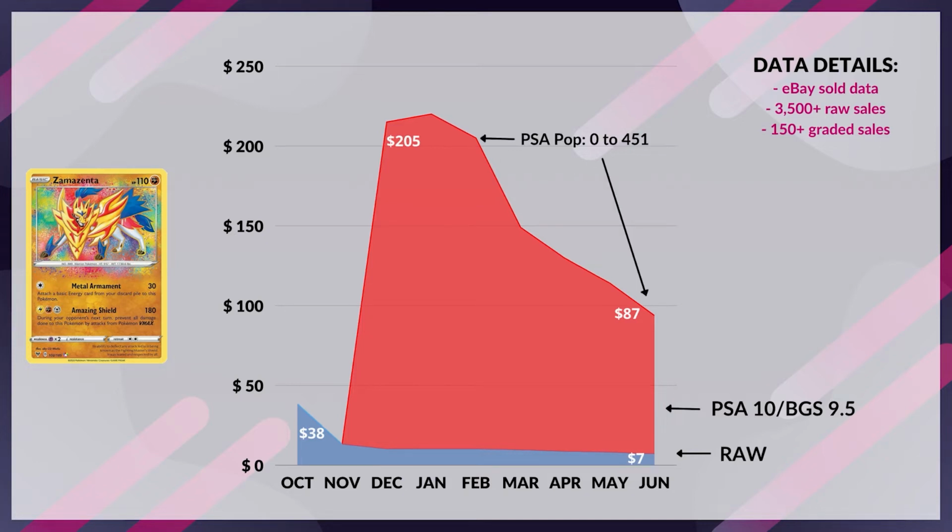But again, for an Amazing Rare set, something that was, I believe, replacing the reverse holo in these sets, and I believe in the Vivid Voltage, at least, you get about 2 of them per booster box, somewhere around there. Performed extremely well. The population of this Zamazenta, about 451 as of the date of this video, too.